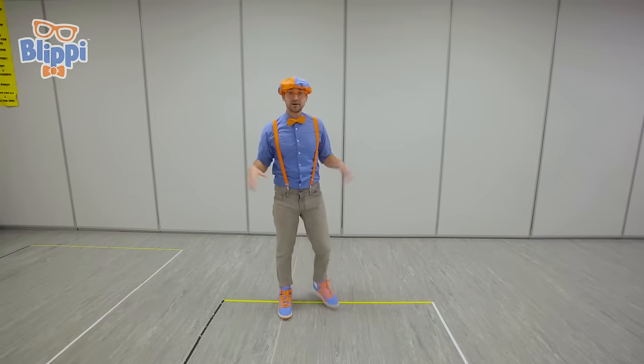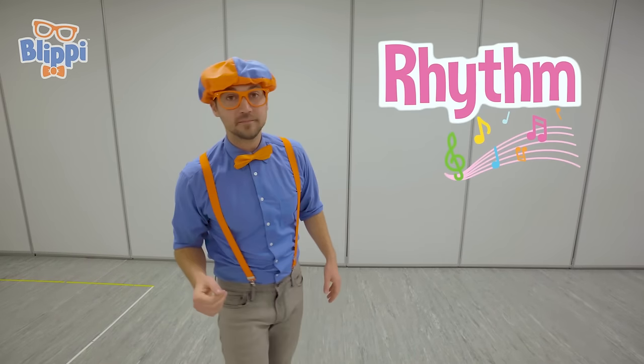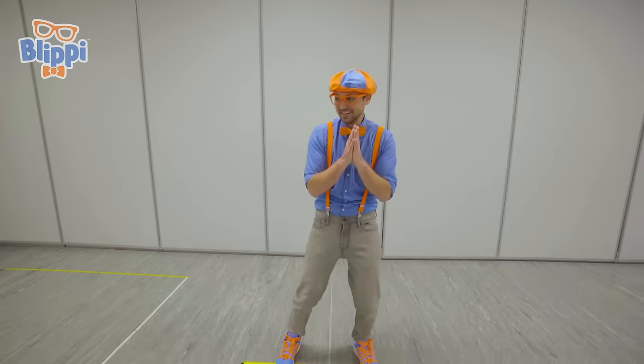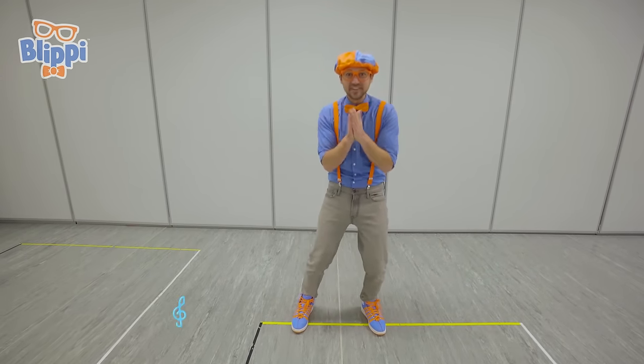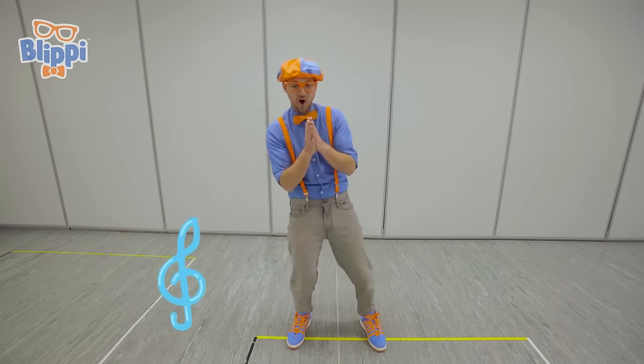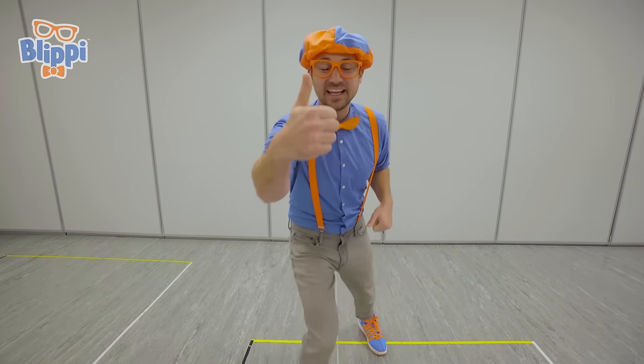Okay, the first thing about dancing is what's called rhythm. Yeah, every song has rhythm. It's basically the beat. Okay, so what we're gonna do is I'm gonna clap my hands, and then you clap your hands with me at the same time, okay? Ready? Good job! Yeah! You feel this? This is rhythm! Yeah! We did it! Good job!